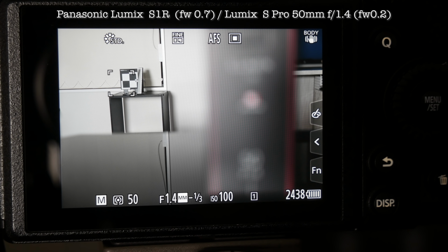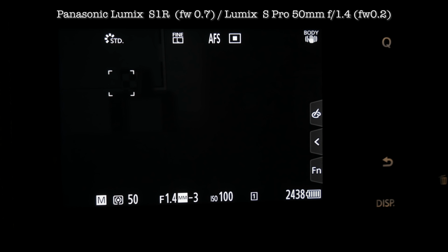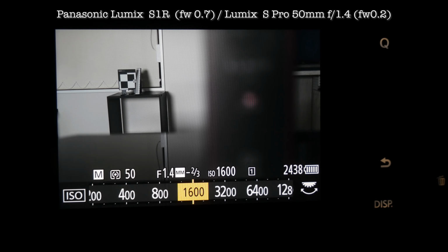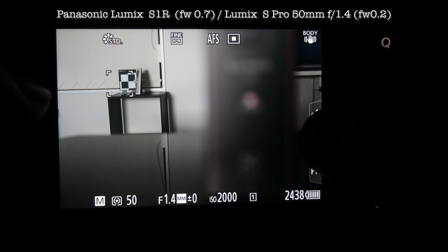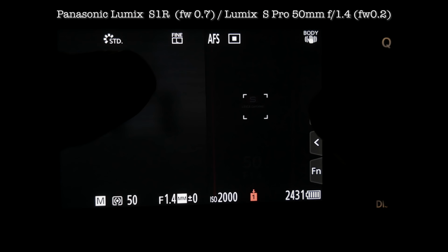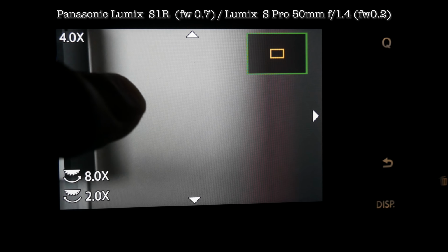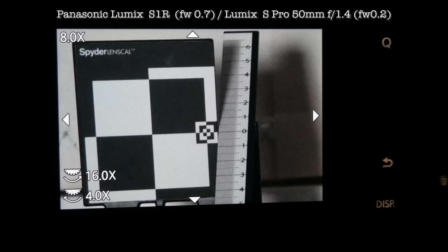Okay, let's come back to the Panasonic S1R and let me lower the brightness of the light to around 30%, and I need to bump up the ISO because, as you can see, it's quite dark now. Yep, ISO 2000 seems quite good. Okay, let's see how the Panasonic performs. Still very fast and very smooth as well. Check the focus. Yep, seems good.